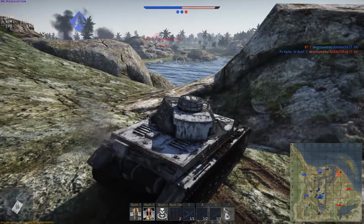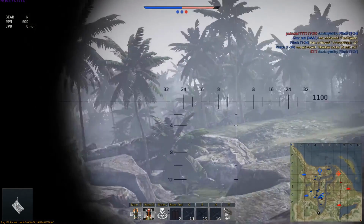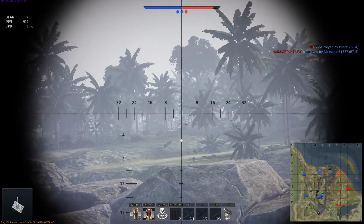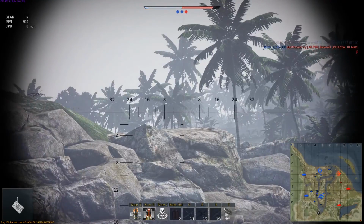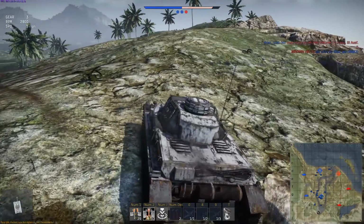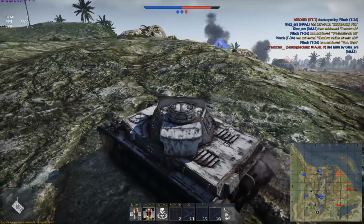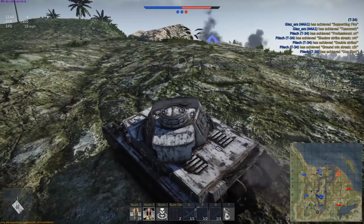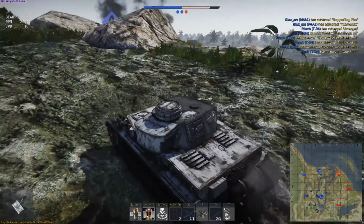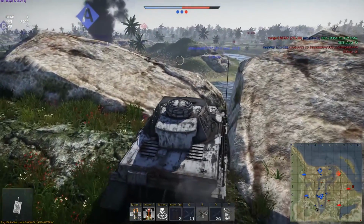Alright, now let's turn around. See if we can deal any damage this way. Don't really see anything. Nothing that I can effectively engage anyway. I need to move up some. Figure best to move up on the back side of this hill than to move up on the front side of it. Check back over here. And I'm still going to come around to this side of the rock to protect myself from that side.